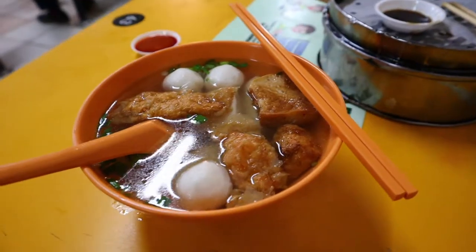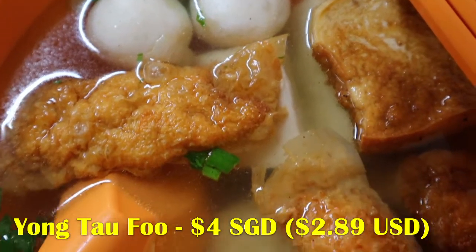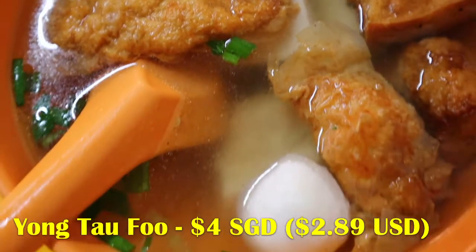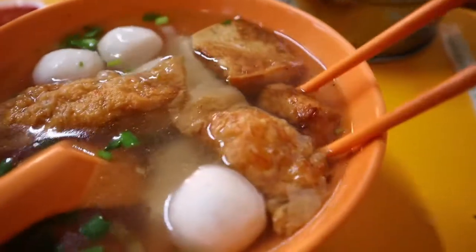This is Yong Tau Fu, but it's also from the 1970s. But what's unique about this one is that they don't have any starch. There's no rice, there's no noodles. It's just tofu and soup. So if you're on a diet, you want to lose weight when you're here in Singapore, this is the place to get food from. Now, as you can see, they have a couple pieces of tofu. You don't get to choose what tofus there are, and this very clear soup.